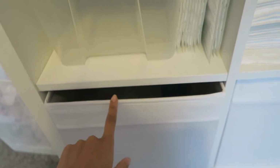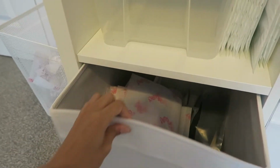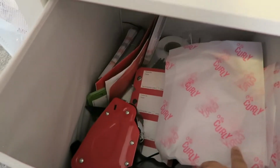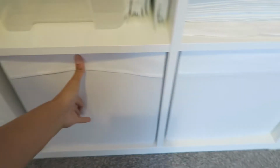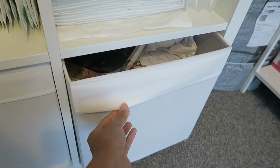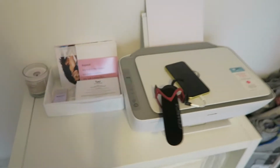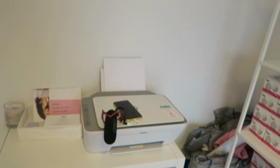Down here, again IKEA. This is the Kallax 4 slots from IKEA. This is from IKEA as well. It goes inside. So in here I have like tissue paper and other shipping supplies. And in here I have samples and I guess you could say miscellaneous stuff. If that's how you say it. Please don't laugh if that's not how you say it.